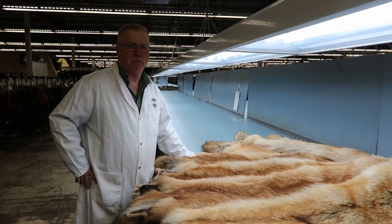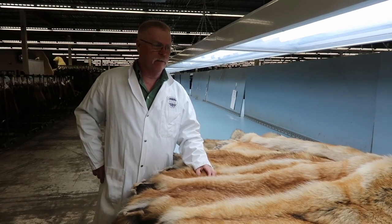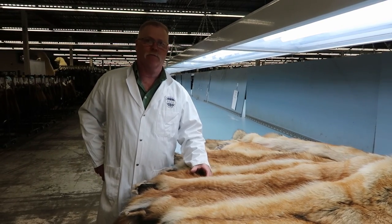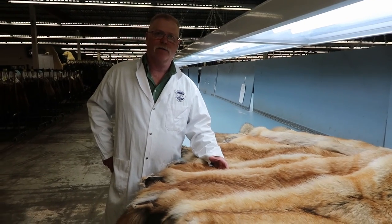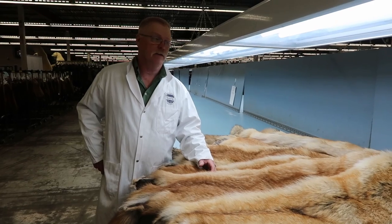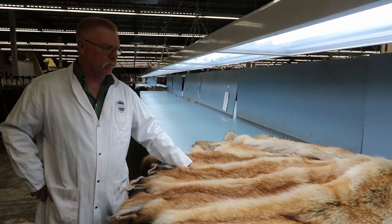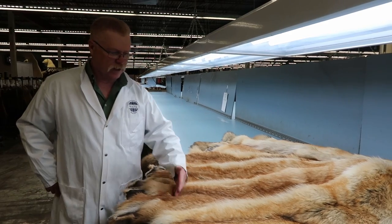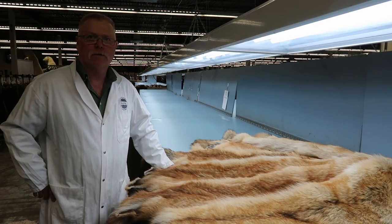We call them sometimes red fox red in the catalog. They generally don't bring a lot of money because they're very hard to match, and you don't really get enough skins to really make a big bundle or a big lot. Generally a lot's like 125 to 135 skins. And when you have this kind of color phase, it doesn't really work as well. It's not that it's a bad coyote, but it's not always in demand.